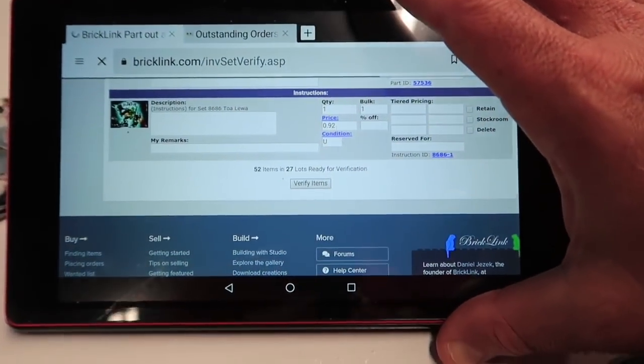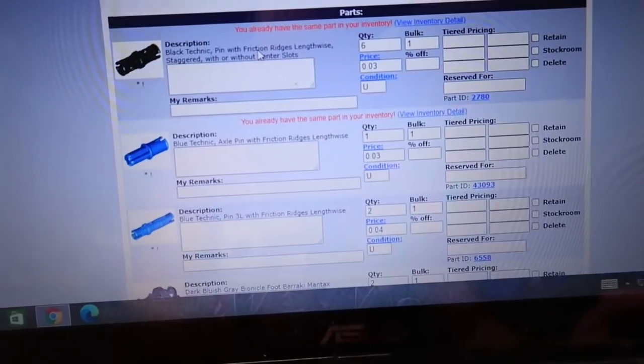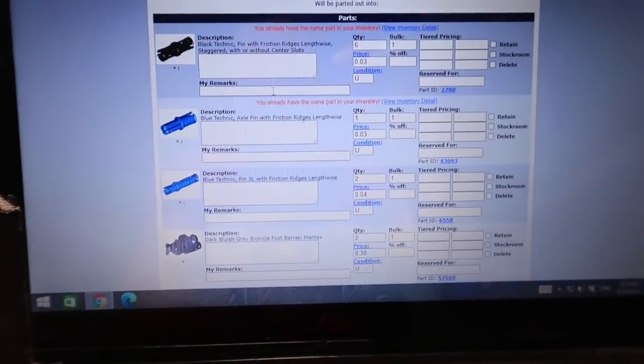And so what I do is I pull up the part out on both screens here, and I have this one on the second screen. So it tells me which drawer the parts I already have in my system go into. And here I enter the quantity and add the new drawer numbers of the ones that I don't have. Things like that. So here we go.